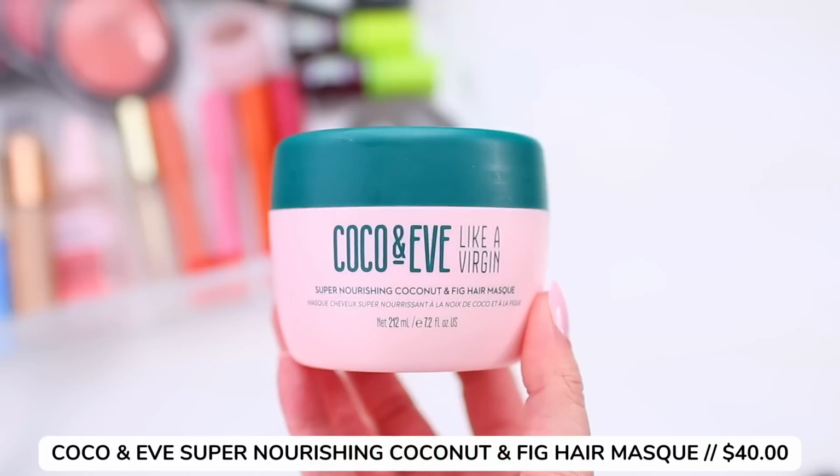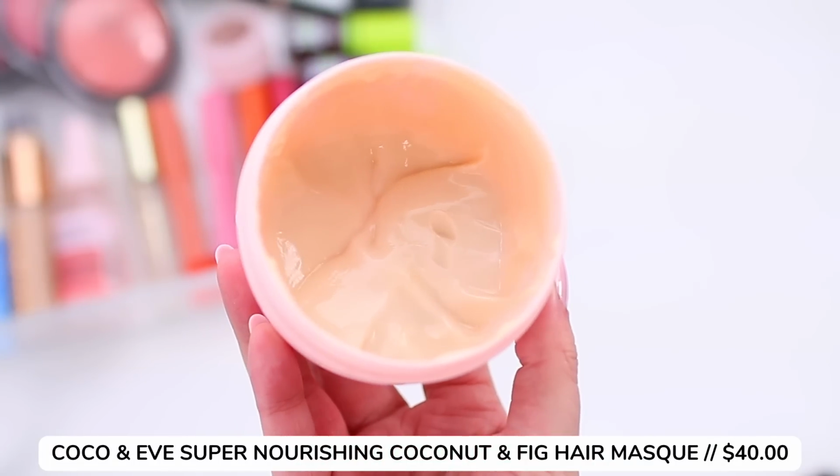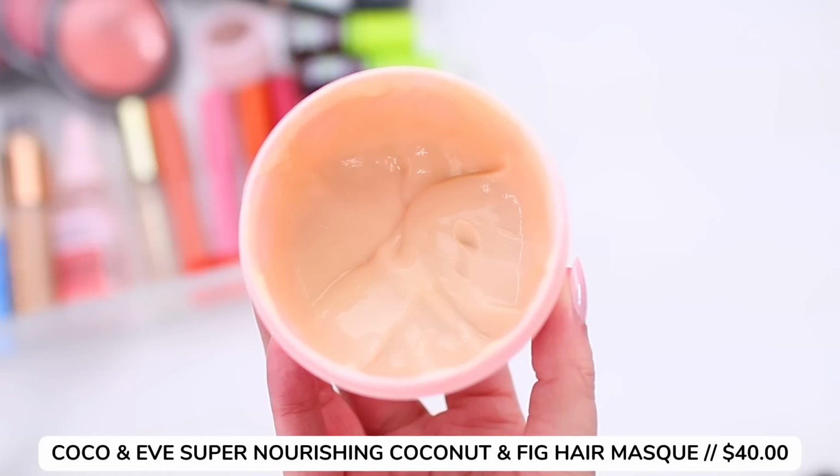This is the Coco and Eve Like a Virgin Super Nourishing Coconut and Fig Hair Mask. My go-to hair mask is typically the Briogeo one, the one that comes in the green packaging. That does a really good job, but I ran out of that and I have this one on hand. I actually tried the hair oil from Coco and Eve last year and I loved it. So I thought I would try their hair mask, and this is going to be my new go-to.